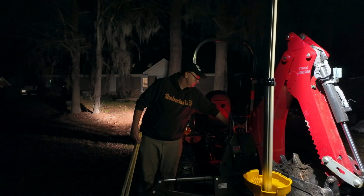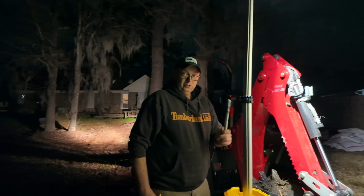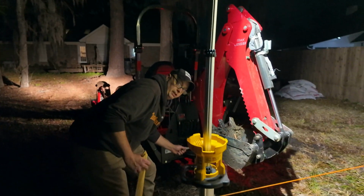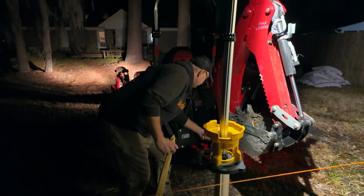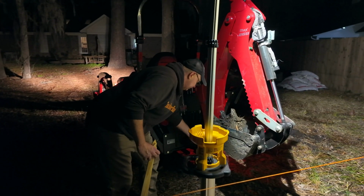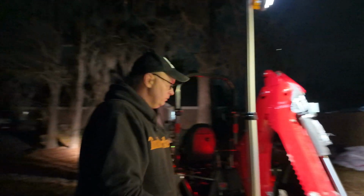Alright guys, so we're gonna go get some more concrete and some stakes. It's a good idea to use your transport pin. It just comes down here. Slides through and just keeps your backhoe from moving around when you're running around with it. Throw these 2 stakes down here. We'll come back for that.